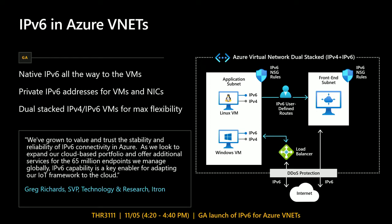IPv6, we're on the journey. We're finally almost there. So now we have GA launch of all the IPv6 features we have had in preview for a while. This is a very good implementation, guys. It's dual stack. You can have IPv6 all the way to the VM. You can have private IP addresses in your own VNet, which is quite unique in the industry. Trust me, customers want that.